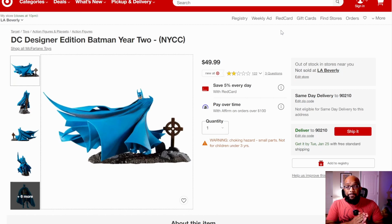But fortunately, this past Friday, they brought these back, and Todd McFarlane made that announcement. He said that these are going back up. They have more stock than they had before, and these are not pre-orders. These are in hand, ready to ship to you.